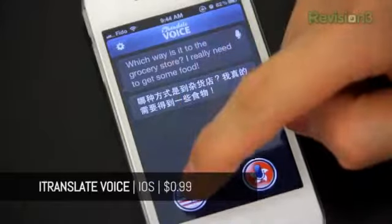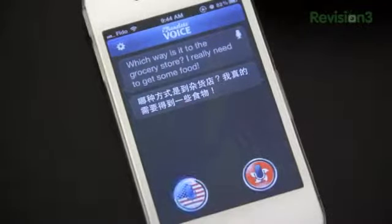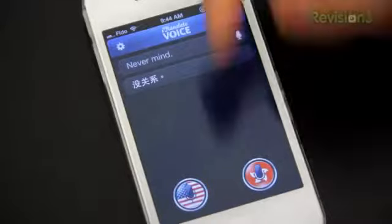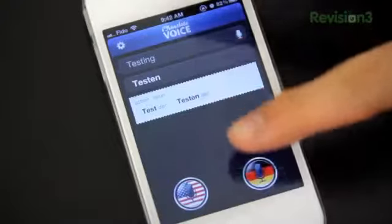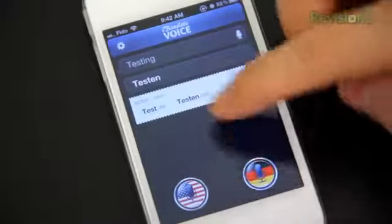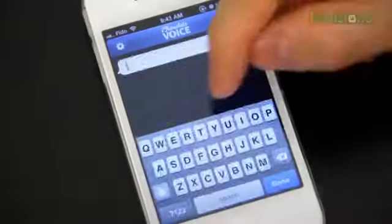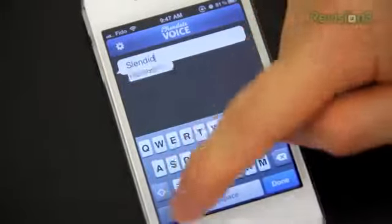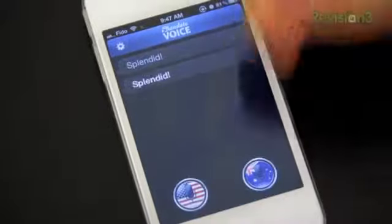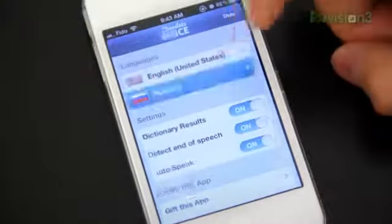Developed by Sonicare Mobile, iTranslate Voice is an iPhone app that provides on-the-spot visual and or audible translations that currently supports up to 31 languages from Cantonese Chinese to Swedish. The sleek yet minimalistic app works by tapping either on the left or right mic button, then saying whatever it is you want to translate. Tapping and holding the button will allow for text entry. When you're done, the app will automatically process the input and provide you with the translated output. Tapping on the settings button will allow you to pick and choose whichever languages you want to be iTranslated.